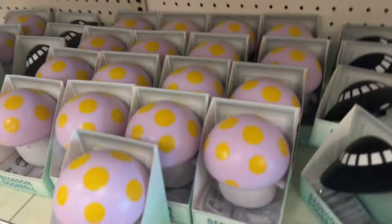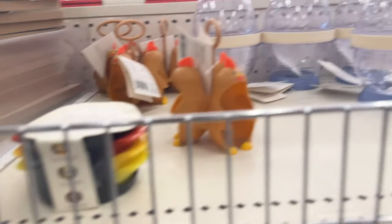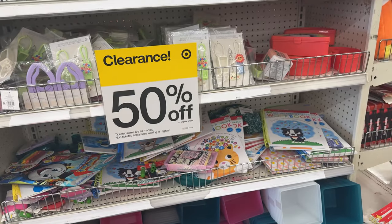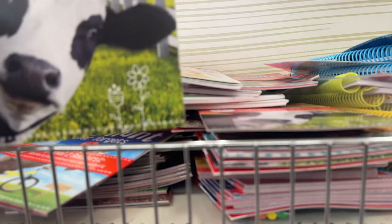Look at this. How stinking cute. A bedroom door though. So this stuff is on clearance. Let's see. I was just saying I needed some more books for the boys. So I'm going to dig through these real quick.